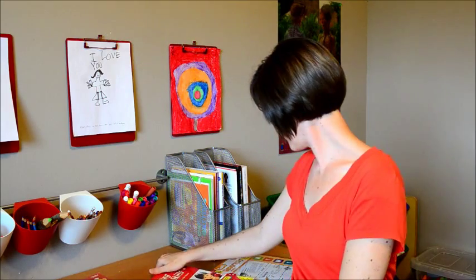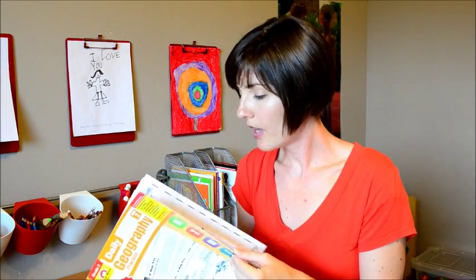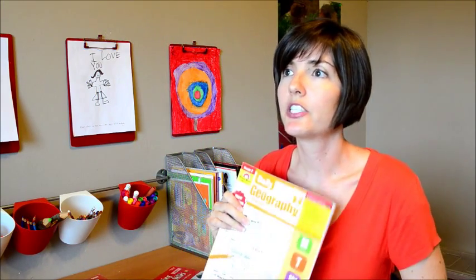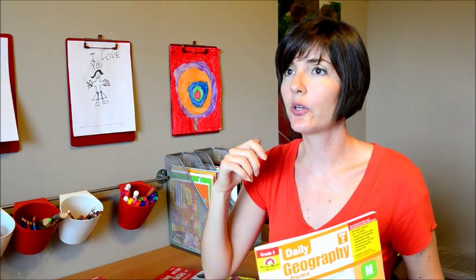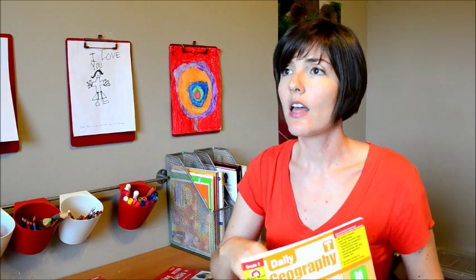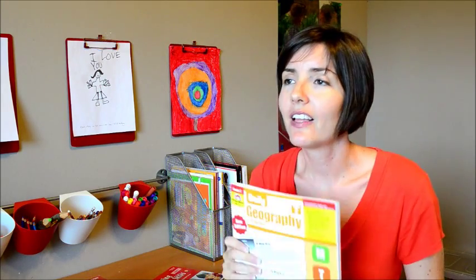Okay, I'm going to show you the geography book. So, one of the things that I really loved about the Timberdoodle curriculums is they are so complete. They do the academic, they teach creativity, they teach thinking skills, they teach history and science, and they teach engineering. So it really opens up the world of learning for kids.